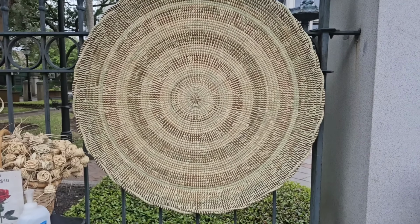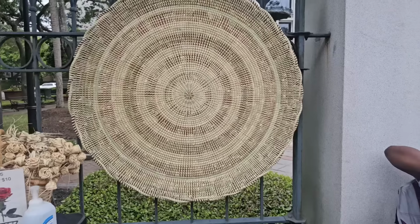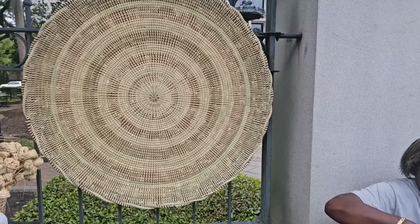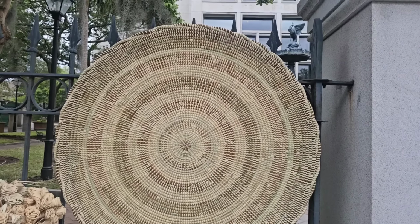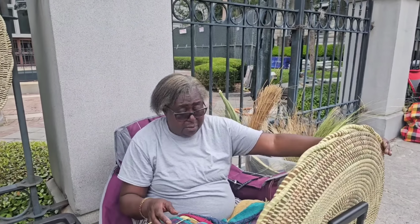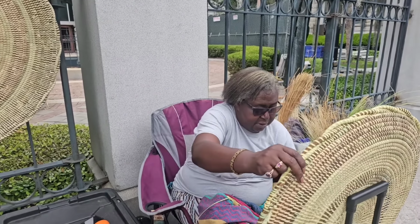Our ancestors didn't have things for their own personal use. And you said this came from West Africa? West Africa, Sierra Leone. Handcraftsmanship. Only the men were the ones weaving the basket when it started out. Then they started teaching wives and children how to weave the basket, to make their own personal things for the home.